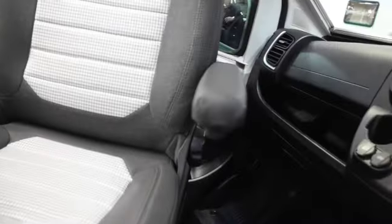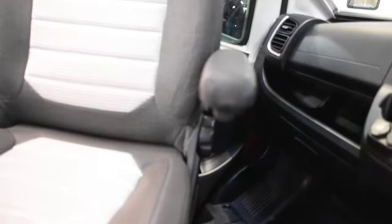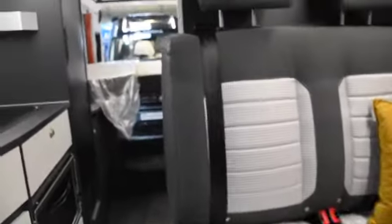This is the Adria Twin Supreme 640. Three berth, four travel seats. Twin beds in back. I wonder why there's no camper van here, is there? Fridge, oven and grill. No, that's the outside awning.